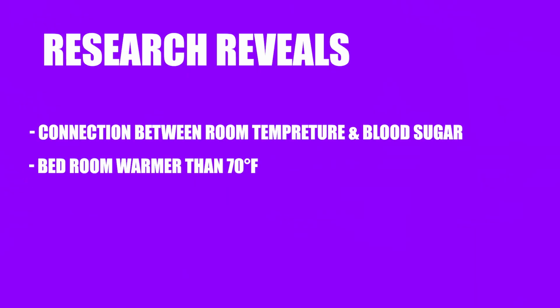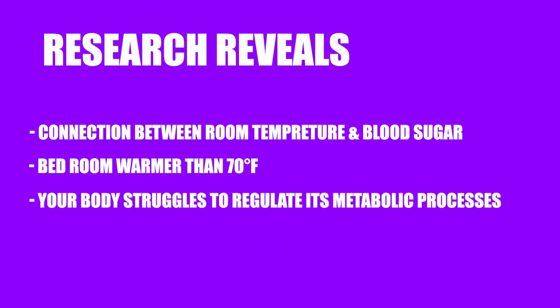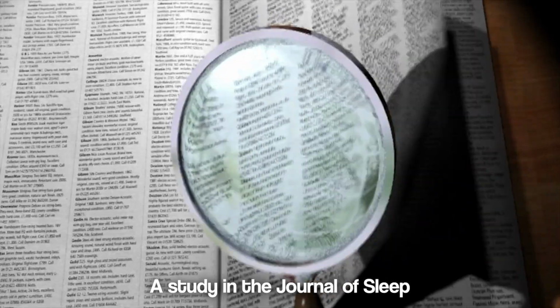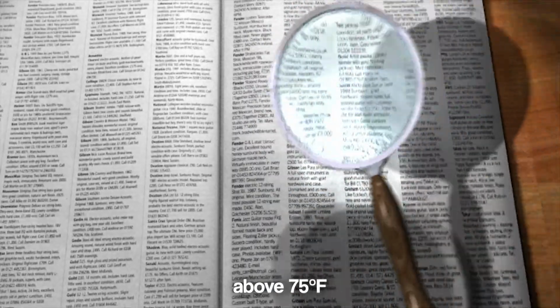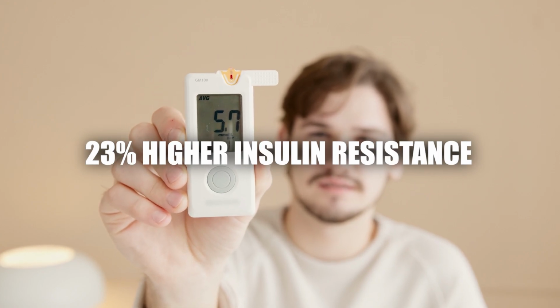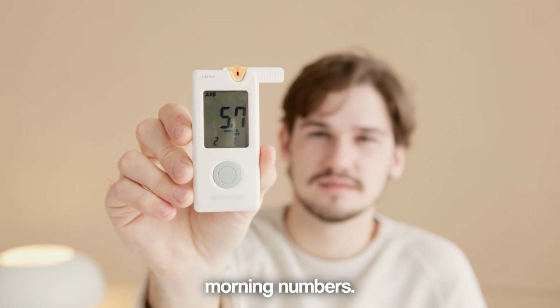When you sleep in a bedroom warmer than 70 degrees Fahrenheit, 21 degrees Celsius, your body struggles to properly regulate its metabolic processes. Sleeping in a hot, noisy bedroom forces your body to work overtime, like trying to rest in an overactive factory that never shuts down production. A study in the Journal of Sleep Research found people sleeping in rooms above 75 degrees Fahrenheit experienced 23% higher insulin resistance the following morning compared to those in cooler environments, potentially explaining those puzzling morning numbers.